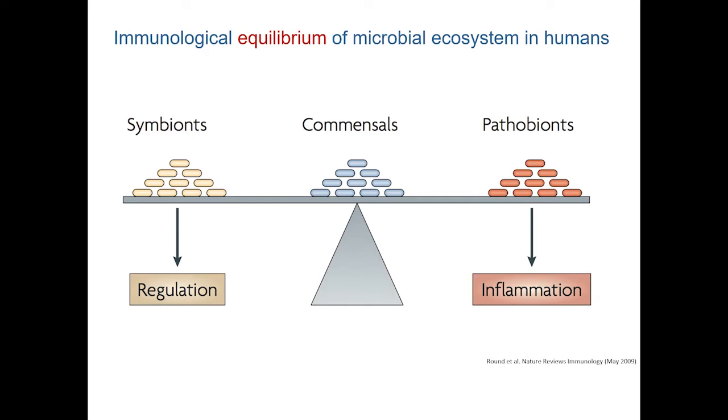So as I mentioned, there is an equilibrium of this microbial ecosystem. So you have those that we call symbionts that are usually very helpful for us, that we really need them. You have commensals that are sort of in the middle, and then you have what's called pathobionts, which are in a steady state, they don't cause problems, but something might happen and tip them over, and they can cause chronic inflammation.